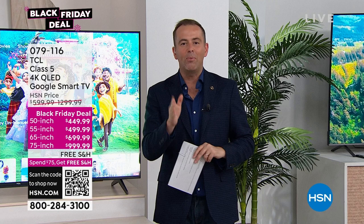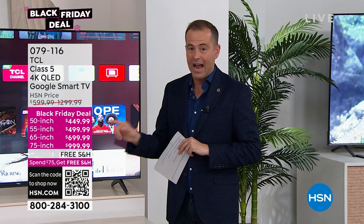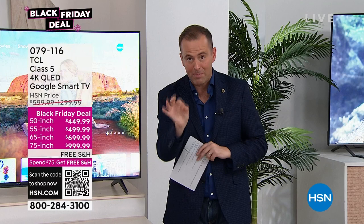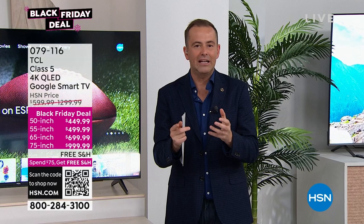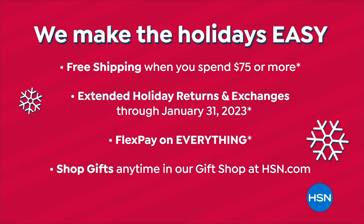So in terms of sizing, 50 inches nearly gone, 55 inches nearly gone, and 75 inches nearly gone. These three sizes, there's four available. $449 for a 50-inch ultra-high definition 4K Quantum Dot TV from America's second largest television manufacturer. Best price of the year. That price includes shipping. That's free shipping and handling to send it to you. I never want you to fear with a Black Friday deal that you're limited with the return window. We'll send it right out to you because these are in stock, but you do have till the end of January to return it if you're not totally satisfied. So we're going to make the holidays easy as best we possibly can.